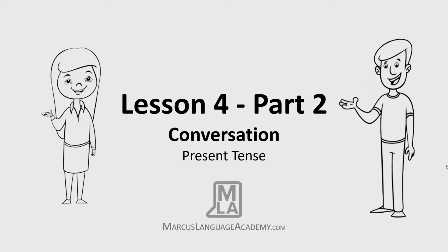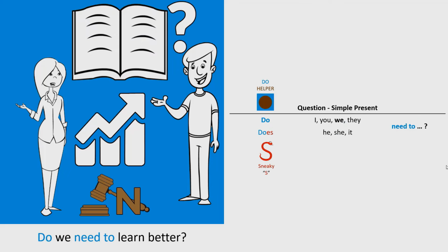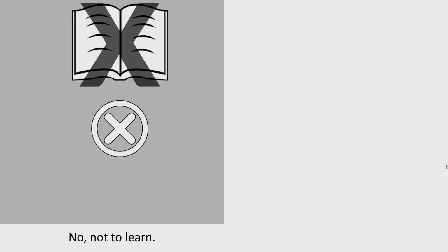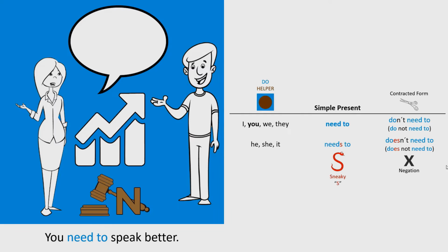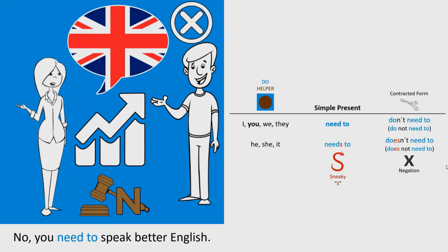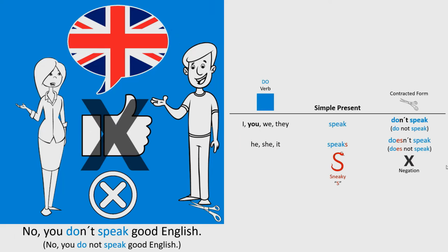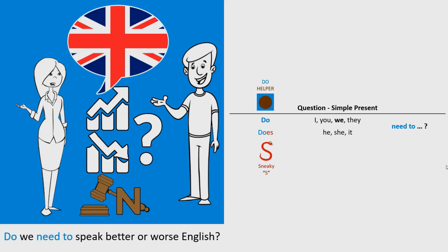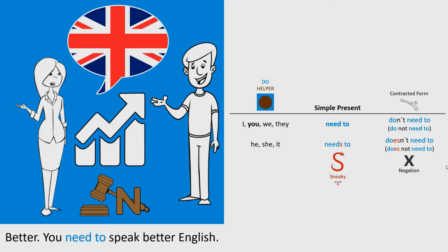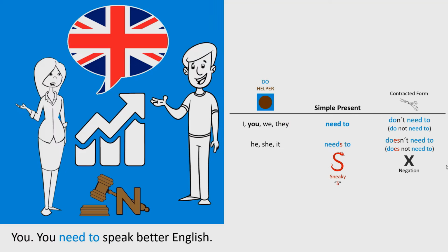Lesson 4, Part 2. We need to speak better English. Do we need to learn better? No, not to learn. You need to speak better. Do we need to speak better Spanish? No, you need to speak better English. Do we speak good English? No, you don't speak good English. Do we need to speak better or worse English? Better. You need to speak better English. Who needs to speak better English? You. You need to speak better English.